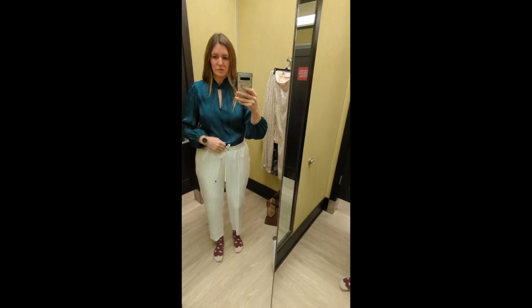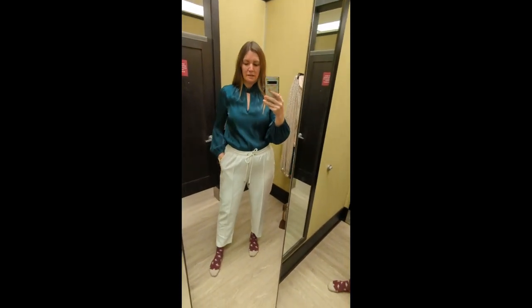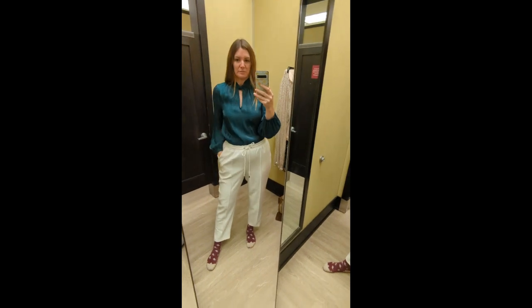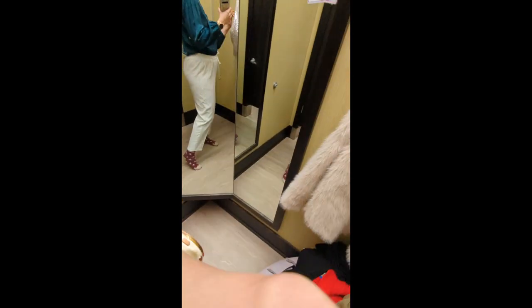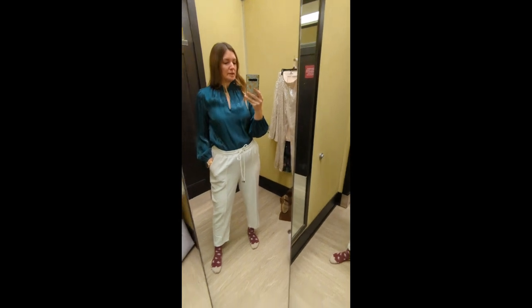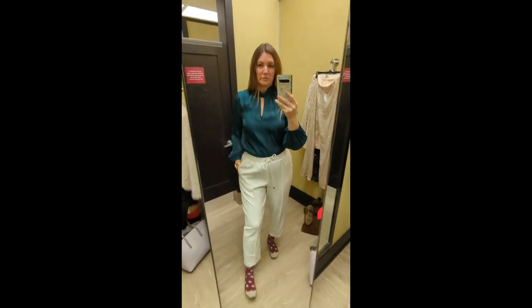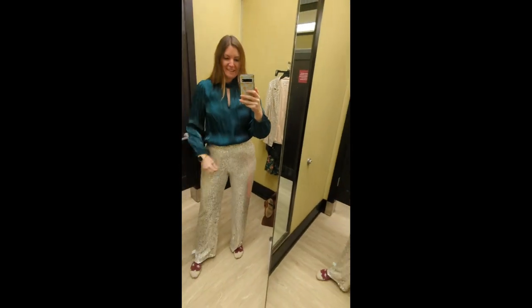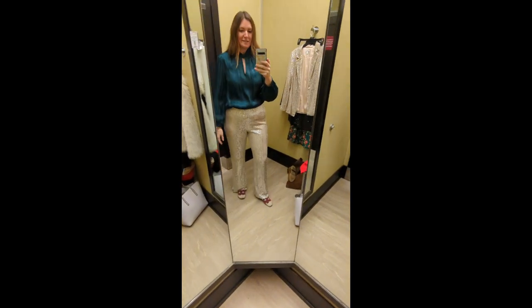I don't know how I feel about the drawstring with this, but the top is pretty. They're nice pants too. They would need a boot. And I still don't know how I feel about the drawstring, but sure, they go to work. Did I grab velvet pants? No, I didn't, but I will keep this on with the sparkly suit. Really pretty shiny top though. Cute. I'm gonna put the jacket on, but let's just take a moment to appreciate these amazing pants.